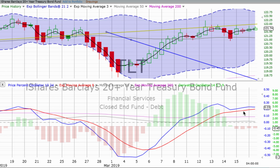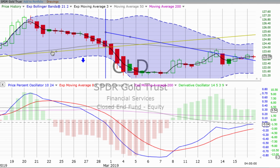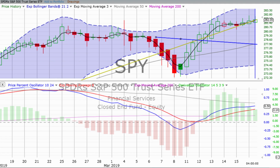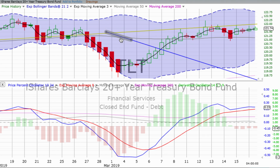I do want you to pay attention to one thing that we teach here. If TLT 20-year bonds are going down, or the S&P 500, the NASDAQ 100, or gold, we also look to practice trade inverse funds. There are inverse funds for gold, for bonds, and for the S&P 500 and the Qs. So again, get a little bit sophisticated and you can make money, practice trades of course, when the market's going down. We want you to practice that because one day this market that keeps going up in stocks will go down.